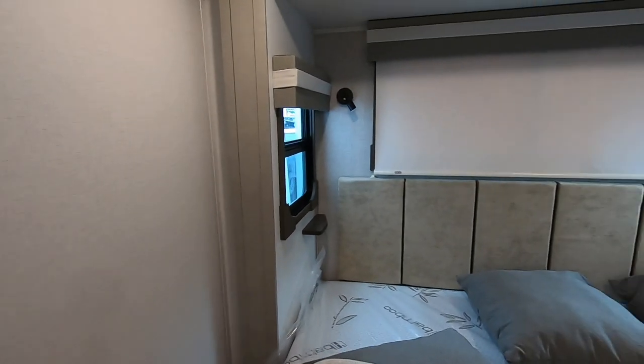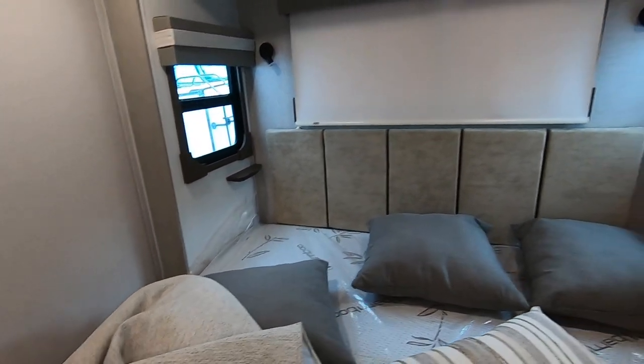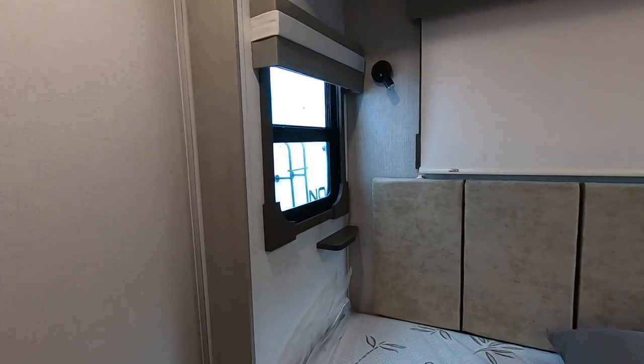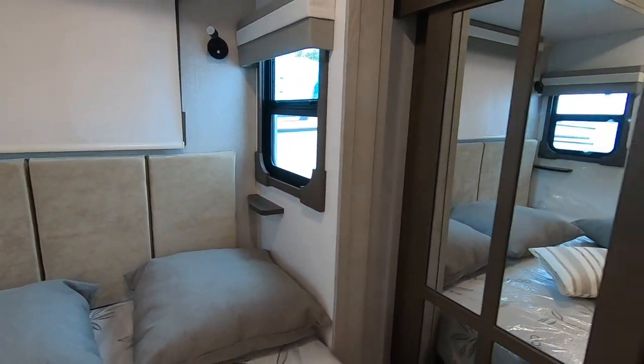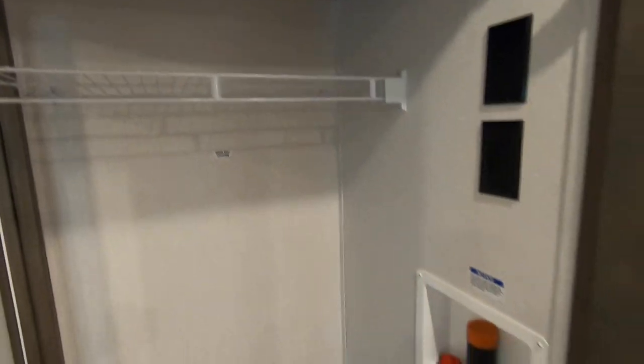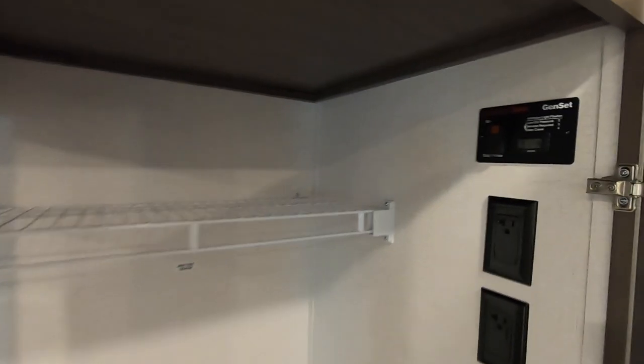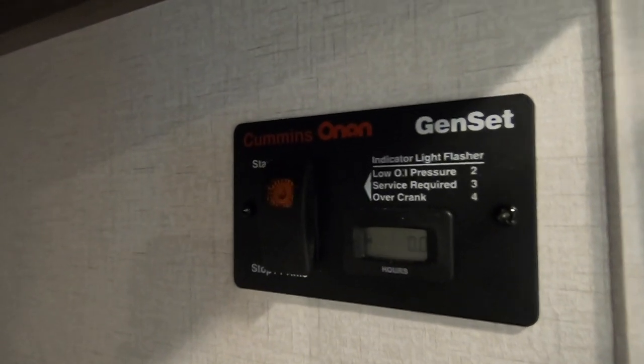Here you have the master bedroom. King size bed with headboard. Reading lights toward the back. Two little small shelves for maybe a cell phone. Got a nice size closet with bar for hanging your clothes. Shoe area. Also have another area for a washer and dryer if you like, or for more storage for clothes. This is where your generator set is for your Onan generator.